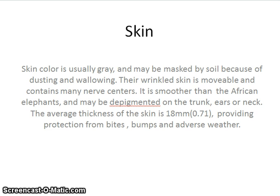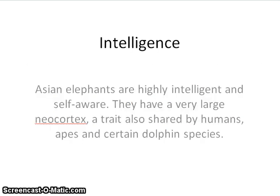Skin. The skin color is usually gray and may be masked in soil because of dusting and wallowing. Their wrinkled skin is movable and contains many nerve centers. It is smoother than the African elephants and may be depigmented on the trunk, ears, or neck. Depigmented means that the skin is a bit whiter. The average thickness of the skin is 18 millimeters or 0.71 inches, providing protection from bites if an animal tried to hunt the elephants down, from bites, bumps, and adverse weather.